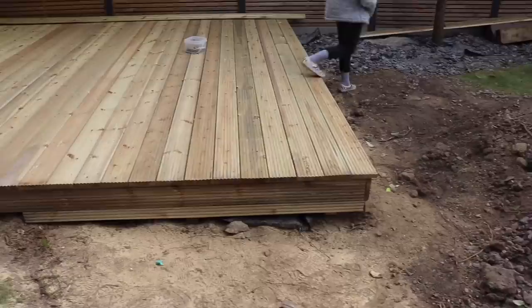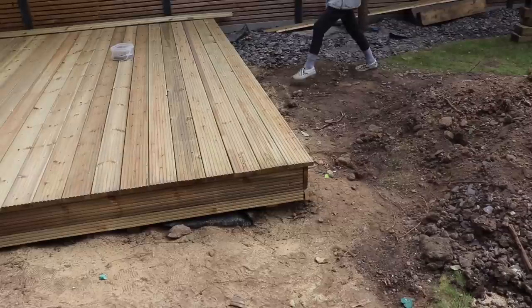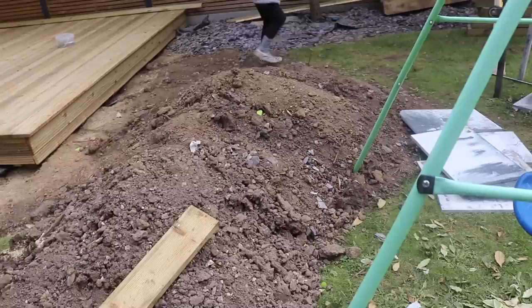Little garden update. Patio's getting done. Maybe we should do a wee step up, just to make it feel like stepping up to the party area. Because the ground is so wibbly wobbly. That's how professionals describe it. Because the ground's so wibbly wobbly, I think it's all got to come up a little bit, innit? So it can be leveled out.